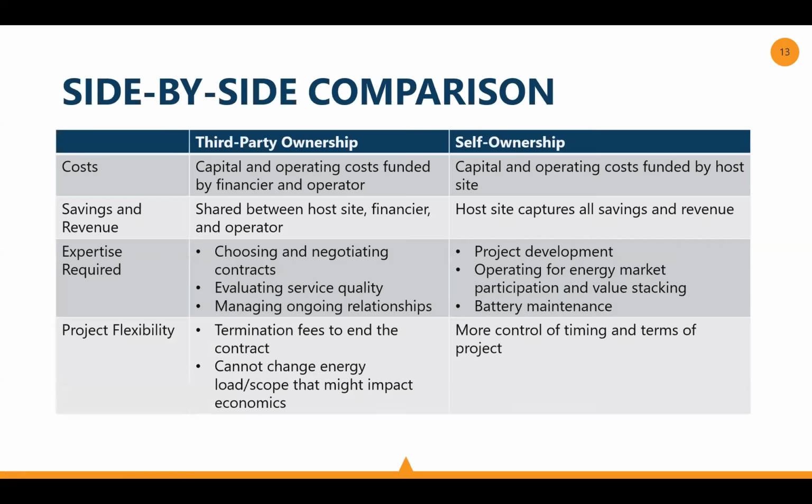So an important thing to highlight is that as a commercial and industrial facility owner, the core business likely is not ownership of renewable energy assets, whether it's battery or solar. So the third-party ownership structure provides the ability for a commercial and industrial facility owner to get the benefits, not 100%, but a chunk of the benefits that could be generated from installing a battery or solar at their site. And for a financier, it's an opportunity to invest in a renewable energy asset, which they would have otherwise not been able to invest in because a host site has the land and they want to get some savings.